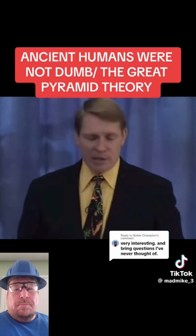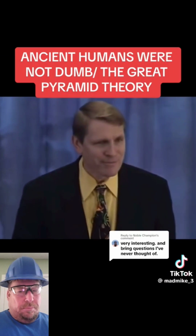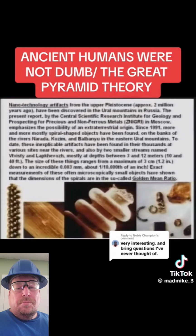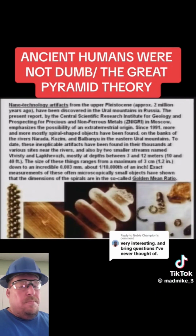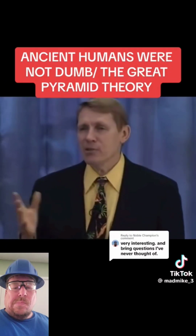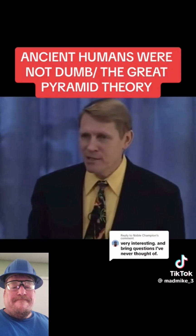So what do you conclude? Well, again, aliens came and visited the planet. These little spirals were found. The thing that's amazing about these little spirals, they're made of tungsten. Very difficult metal to work with, very difficult to refine. And these things are 3/10,000ths of an inch in diameter. And it follows the perfect golden mean ratio, same thing used in the Fibonacci sequence, 1 to 1.618.